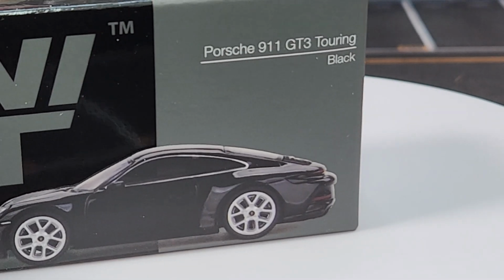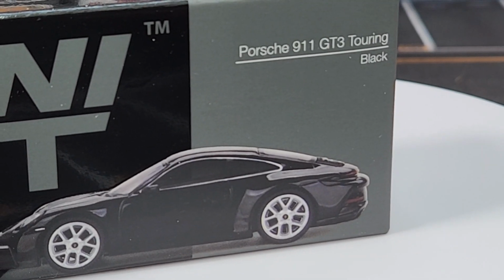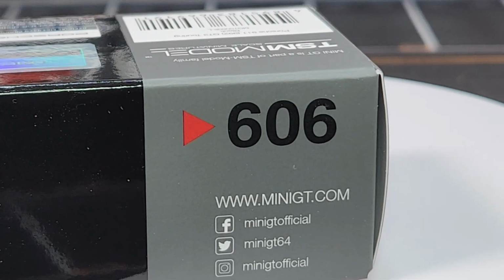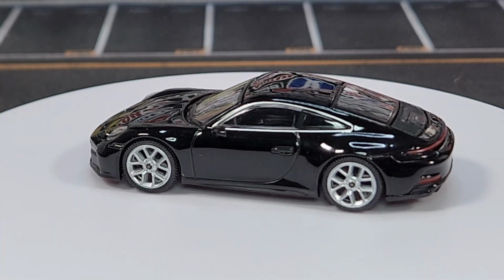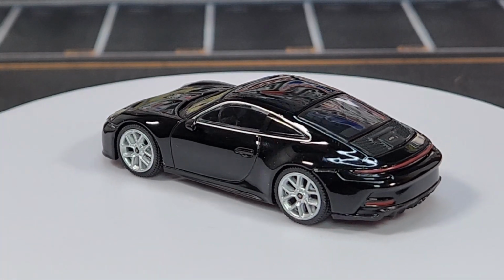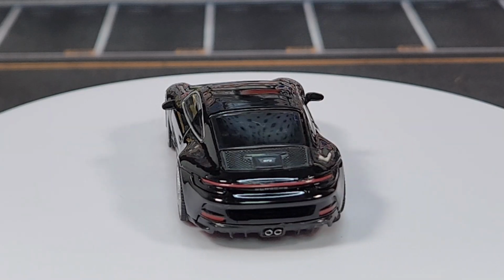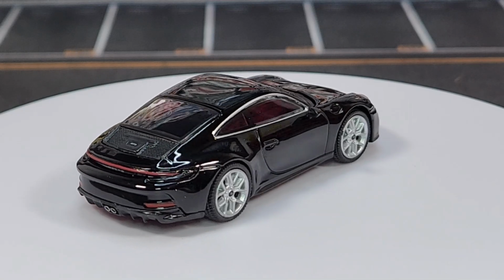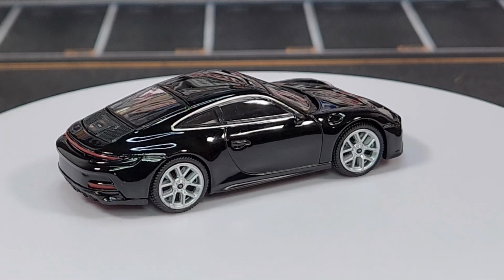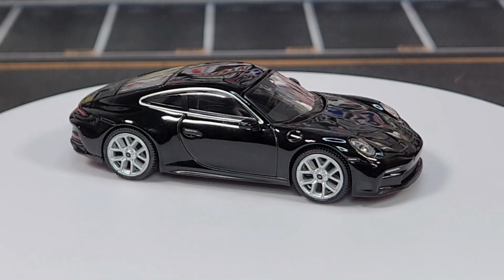All right, next one up, we're going to move into some normalized cars. Porsche 911 GT3 Touring in black. This one is number 606. This is the third, I believe, color we have seen for the GT3 Touring. This is basically the I want to drive really fast, but I still want my heated seats and leather and all that good stuff. That's pretty much what this Porsche is, which I think is perfectly fine.